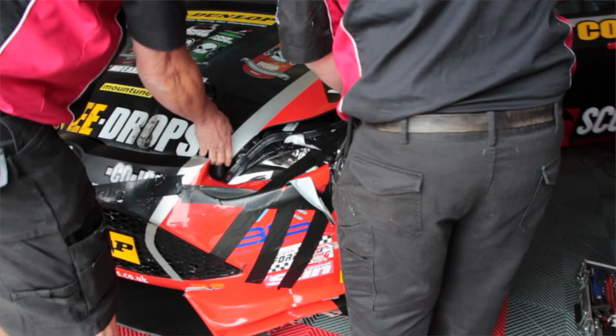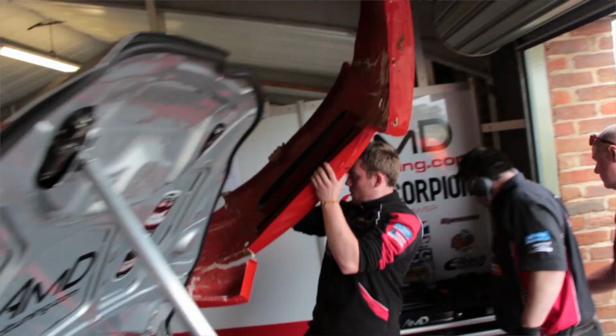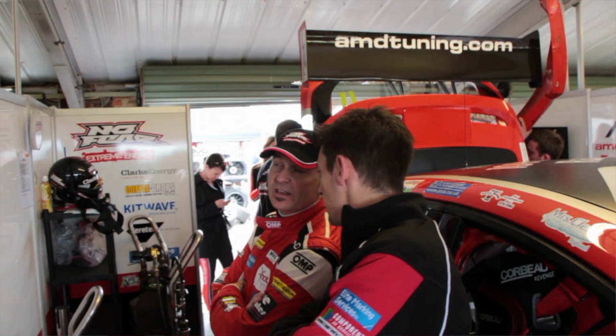We went back out there to do a couple of laps, taped all the bodywork, went back on, but the car was too badly damaged to do anything, so I thought best to park it early and give the guys plenty of time to get it fixed. So that's it. We're going to be starting from the back for the next race, unfortunately.